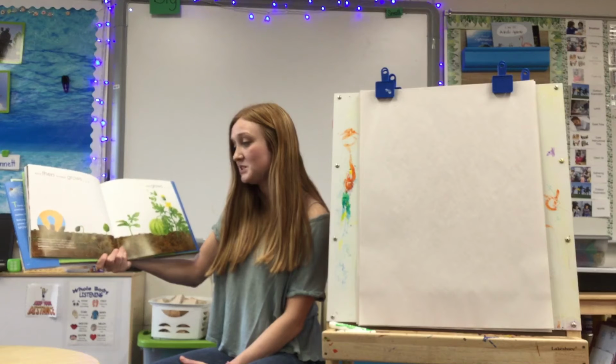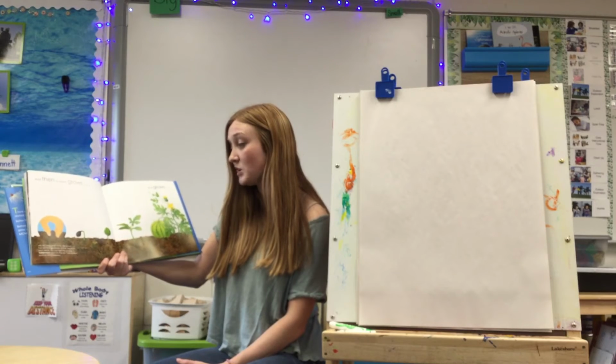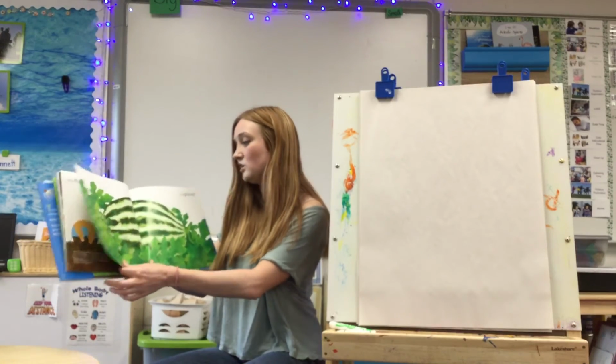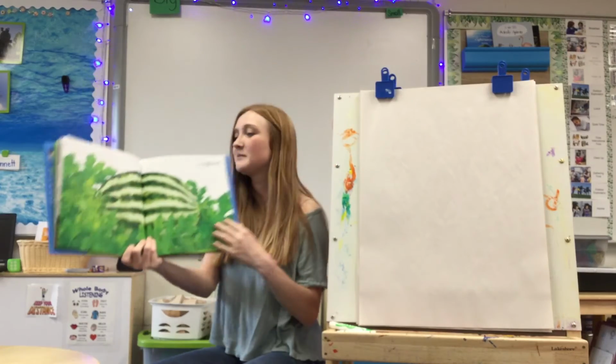We also help seeds move and grow. Farmers and gardeners all over the world plant seeds. You can too. Try tucking a watermelon seed in the soil, then water it and see what happens. It grows and grows and grows.